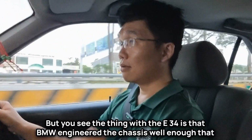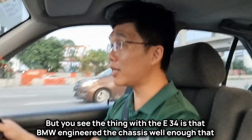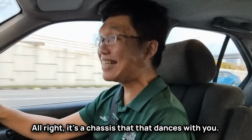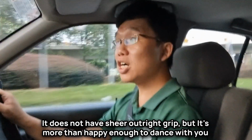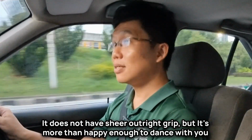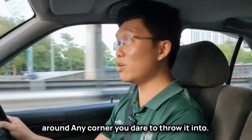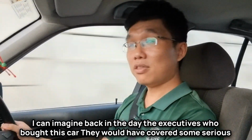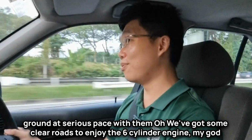But you see, the thing with the E34 is that BMW engineered the chassis well enough that even with lesser precision, it still has flow, all right? It's a chassis that dances with you. It ebbs and flows. It does not have sheer outright grip, but it's more than happy enough to dance with you around any corner you dare to throw it into. I can imagine back in the day, the executives who bought this car would have covered some serious ground at serious pace with them.